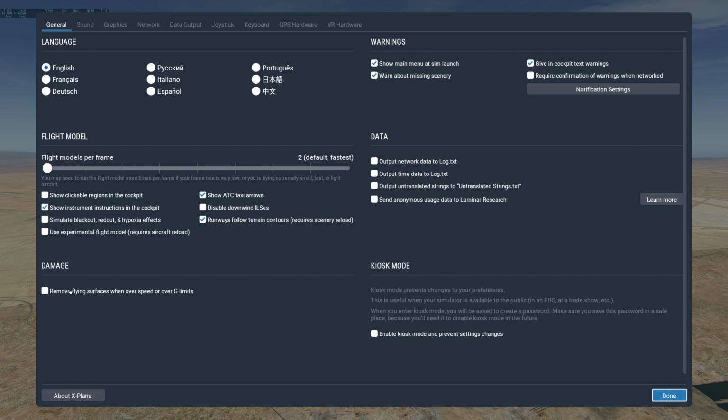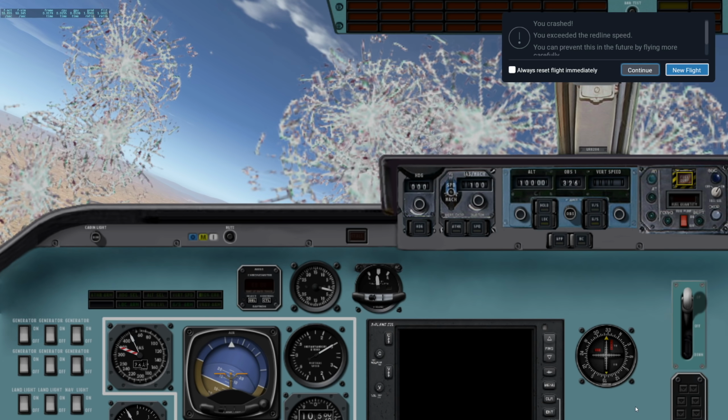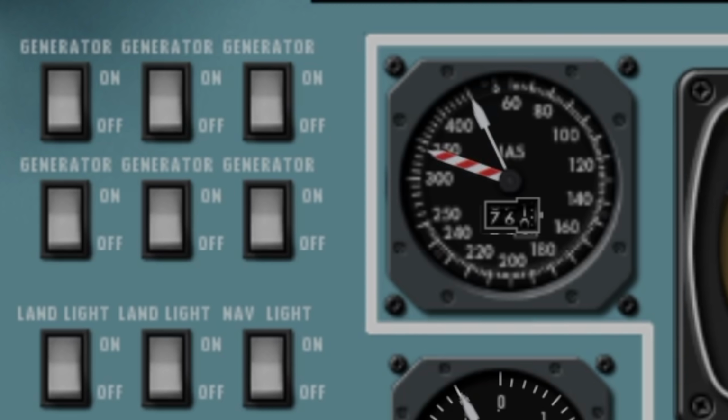Now wait, let me turn on the option that the plane actually takes damage from going too fast, so we can see how this plane... Yeah, we are already too fast. 700 knots, so just crazy.